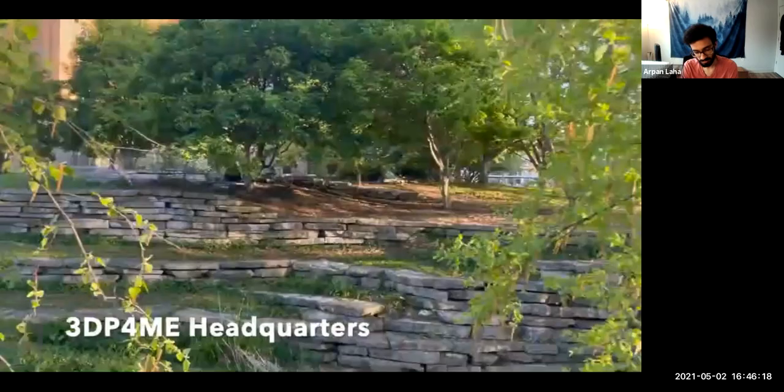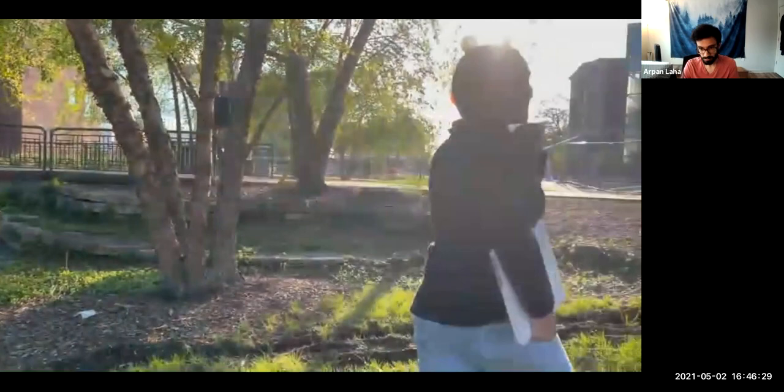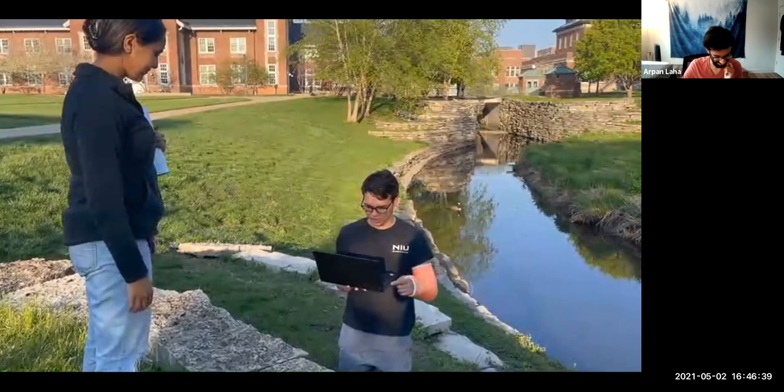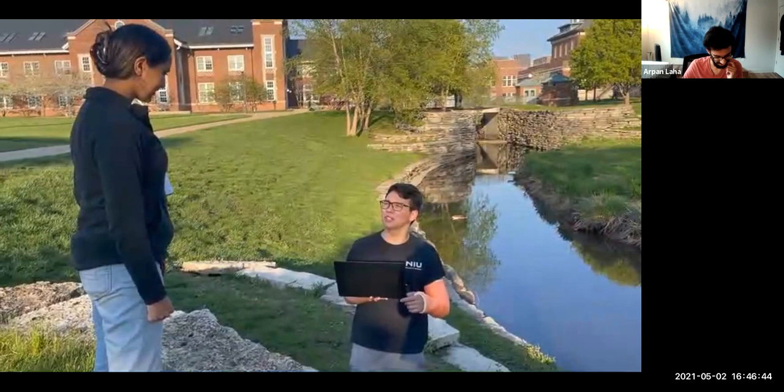I'm so excited to join 3DP for me, but oh no, I don't have access to the platform. I guess I gotta go find an admin. Hey, admin. Hey, what's up? I need access to the platform. Yeah, sure. Just send a request on the dashboard and you'll automatically be added to a list of pending users. Sounds good.